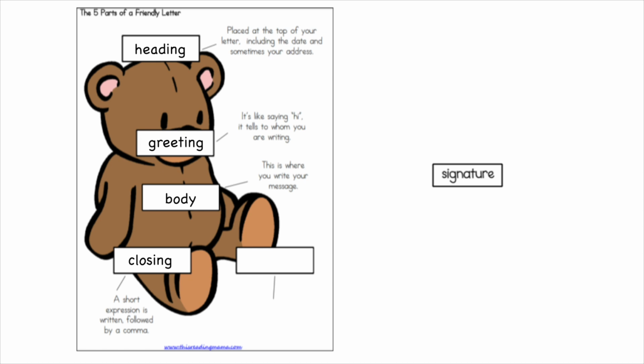There are lots of ways to close your letter, and which one you use depends entirely on who you're writing to. All right, we're almost done with our letter, and we've got one part missing. What is it? The signature. The signature is where you write your name. It goes at the end of the letter so the person reading it knows who it came from.